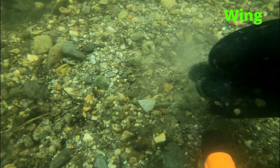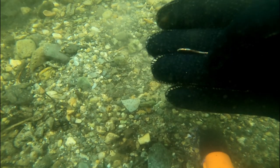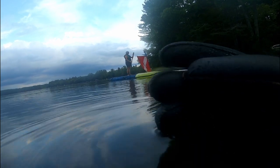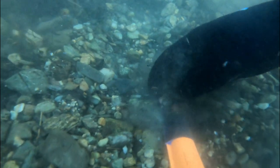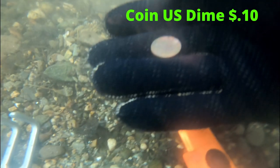This is a pretty cool find. Unfortunately, they're broken, but it's angel wing. The next target was another coin. It's a US dime.